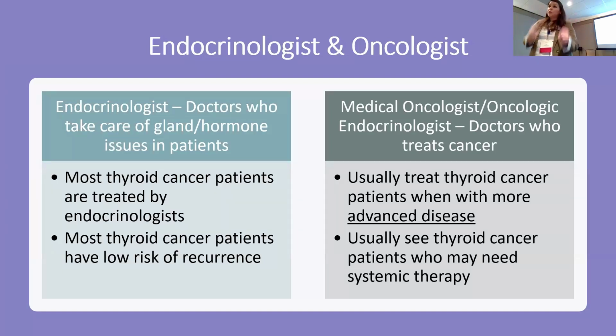When I would look more so for a medical oncologist or oncologic endocrinologist, medical oncologists are those who did the internal medicine residency and then went on to do an oncology hematology fellowship. So they treat all cancers, breast, prostate, all of them. They're trained in that. May or may not have significant exposure to thyroid cancer, since traditionally thyroid cancer has been treated by endocrinologists.